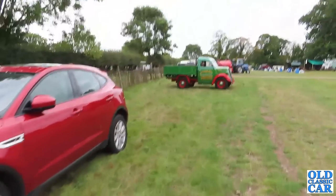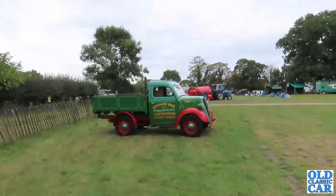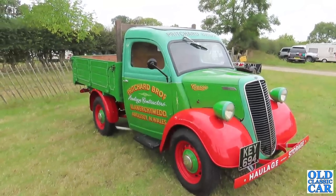But over here is a little Ford E83W pickup. We saw the van with windows a little bit earlier on. And this one I haven't seen for quite a while. I think last time I saw this was at Llandudno at the Victorian Extravaganza, but I've not seen it for a few years, so it's good to see it out and about.